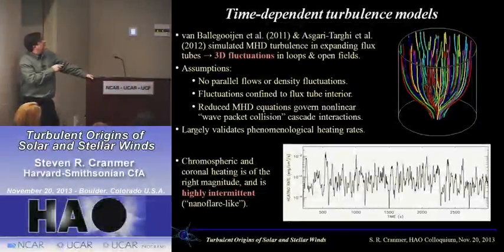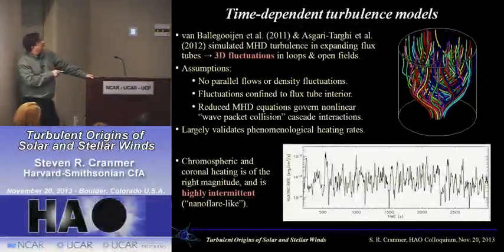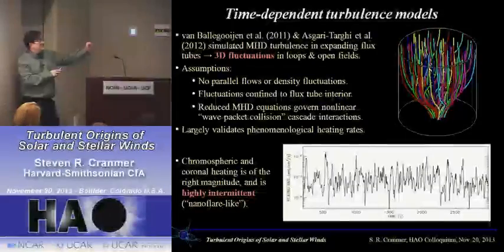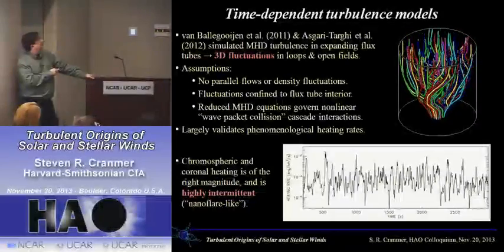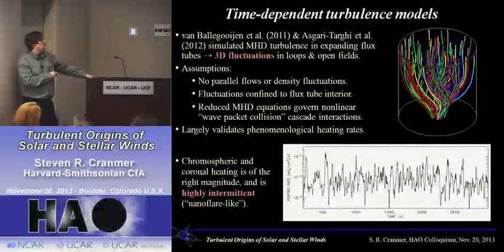It's a simplified model in that there are no parallel flows or density fluctuations, so it's completely incompressible. The fluctuations are confined to the interior of this fixed flux tube, and that's sort of orthogonal to some of the observations where we see the flux tubes random walking around the surface of the sun. But it seems to do the right thing, and the heating rates that we get out largely validate these phenomenological rates that went into the simpler codes.